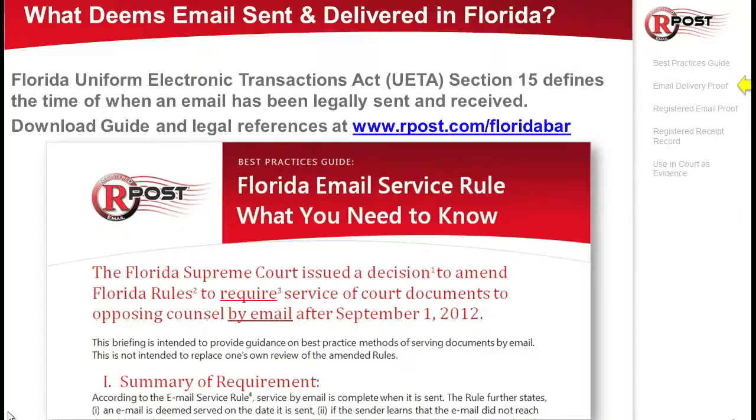RPost has prepared a detailed best practices guide that goes into why each of those methods of recording email transmission, email sending from your desktop, email reaching your mail server, are not a valid record of sending and receiving of email under the Florida Uniform Electronic Transaction Act, Section 15, which defines the time when an email has been legally sent and received.